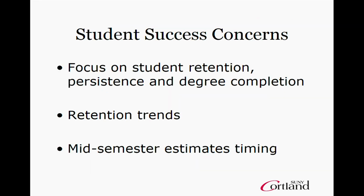Okay. So how did we get to that? How many here are concerned about retention and persistence and graduation rates on your campus? Every single hand should be up. SUNY, of course, wants us to focus on retention, persistence, and graduation rates. We had at Cortland pretty good retention rates. We're never satisfied as advisors and people that work with the students, but we were higher than the national average, but we started to trend downward. And I think that sparked a lot of concern for folks.